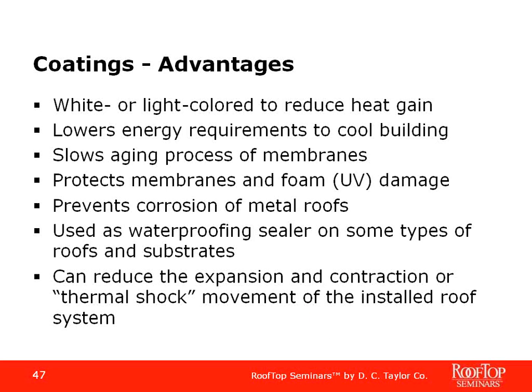The advantages to coatings is that you can derive white or light colored products. This will reduce the heat gain upon the structure. That reflectivity will allow for lower energy requirements to cool the building. On a single ply or a built-up roof, it actually slows the aging process of the membrane and protects the membranes and foam from ultraviolet damage. On a metal roof system, it will prevent corrosion of the metal roof panels, and it's used as a waterproofing sealer on some types of roofs and substrates, this mainly being the metal.